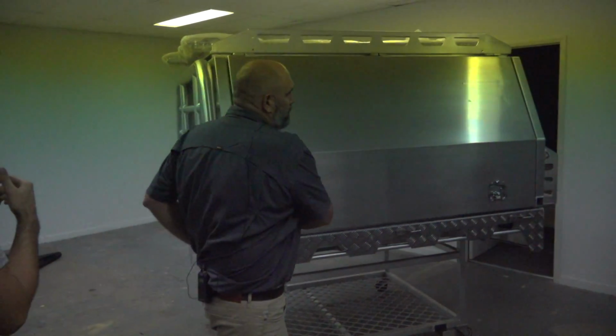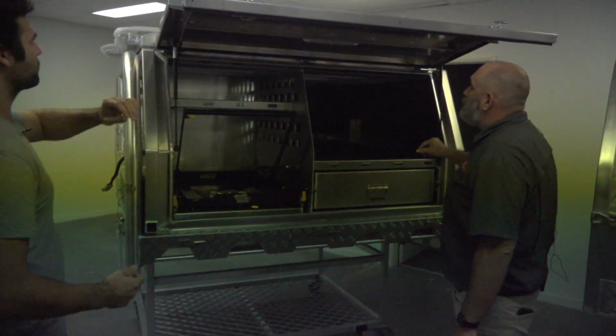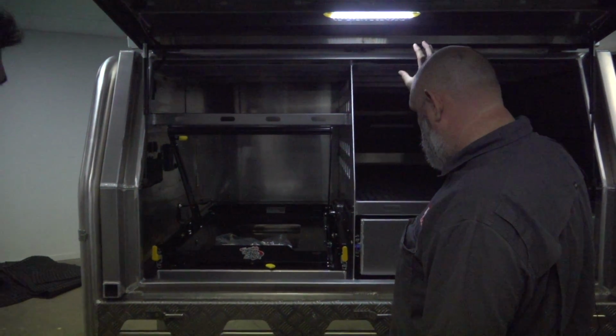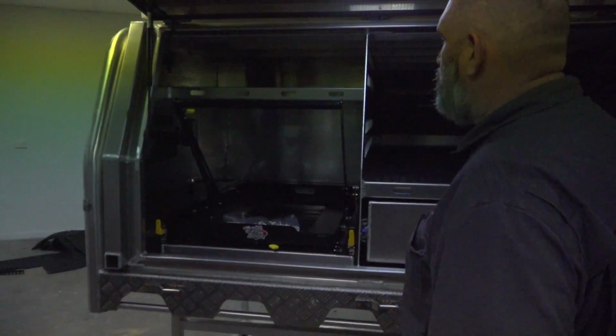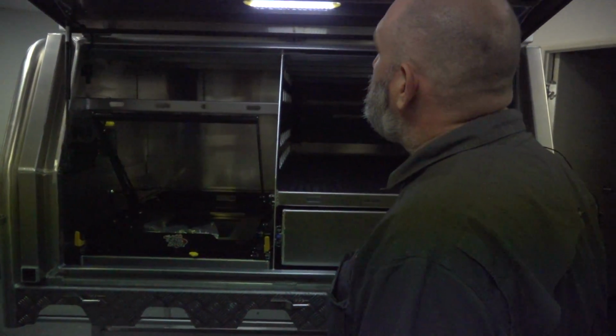This one's been wired by the looks, so it's ready to go. You can see it's got self-contained power, with batteries on the other side. We've got two drawers and a dog pod, a Clearview slide, and a red arc bin. It's package 6, with the dog pod. Spare jerry can and ladder on the rear.